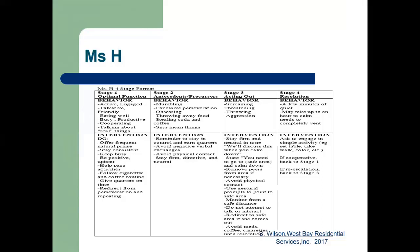She was a smoker, and she had a cigarette and a coffee routine. So following that routine was really, really important. Her cigarettes and her coffees were paced through the day, and that was very helpful for her. That helped keep her on track. And she earned quarters for meeting her expectations and not engaging in her target behaviors. So that worked really well for her.